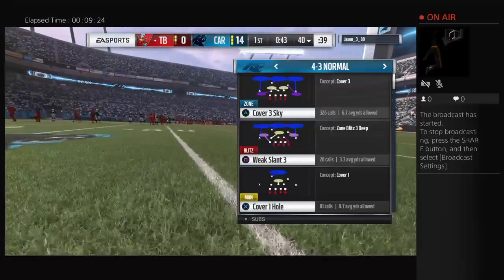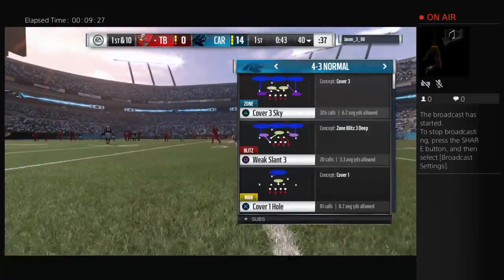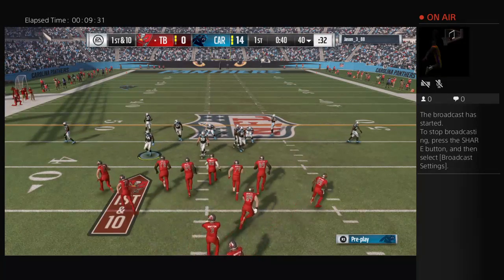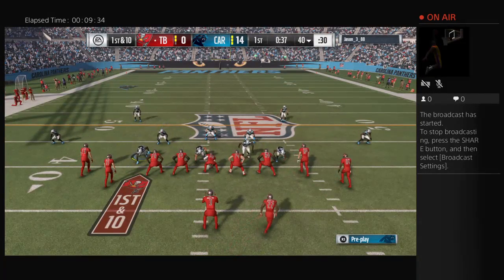Roughing the passer, that's shades of Charles Davis back in his playing days. Oh, I sure wish it had been, Brandon. Back in my day, I didn't hit anyone hard enough to rough the passer. I had a number of teammates that handled that for me.